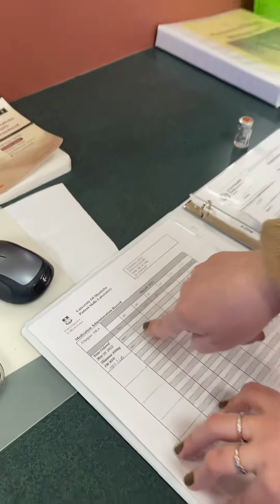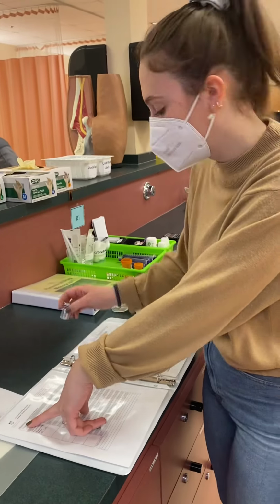Quick hand hygiene. I'm just going to pop over here. Some hand hygiene. And then I'll make sure that we have the drugs. So this is thiamine. It is in the 200 milligram form for 2 milliliters. We need 200 milligrams, so we will be using 2 milliliters in our syringe. This is not expired and there is no allergy.